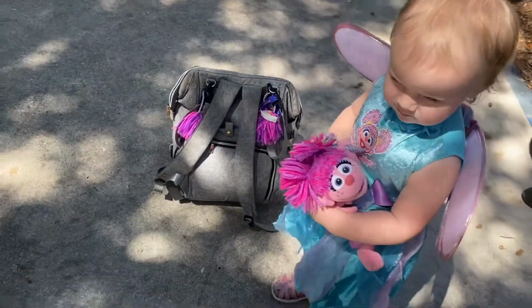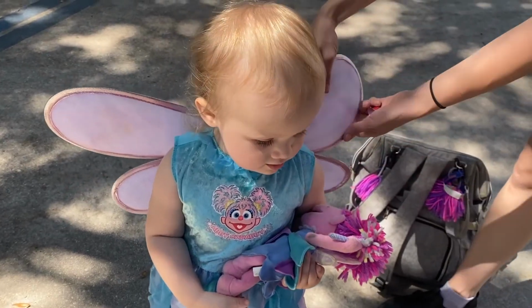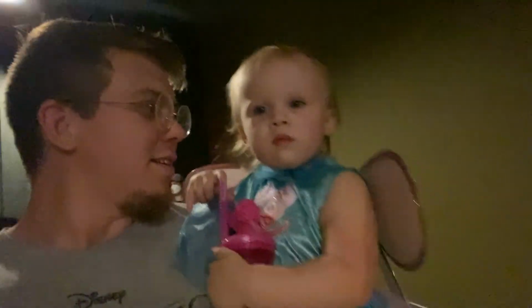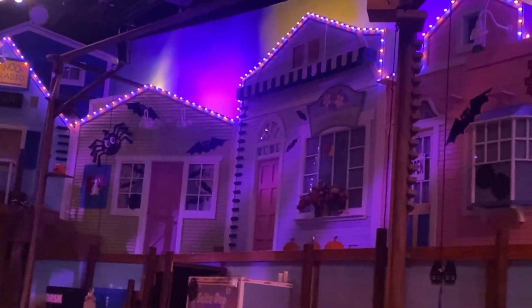So official with your Abby wings, your Abby doll. Abby out. We're into the countdown to Halloween. Yeah. They have all kinds of stuff decorated in here. Totally already. Look at you. Say hi. Oh yeah, they have it all decked out. Definitely a lot of pumpkins, a lot of bats, as you can see, adorned across the set here.